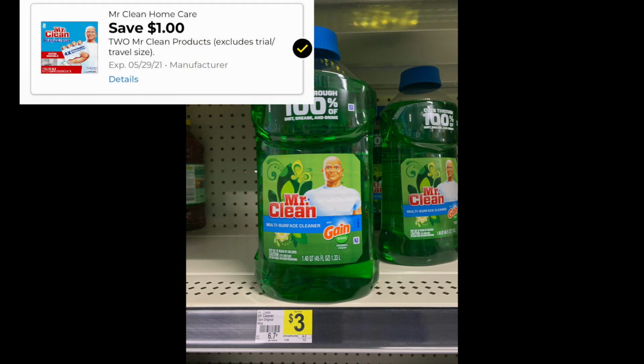Okay, first item that we're going to grab is 2 of the Mr. Clean with Gain. If you look lower at the bottle, see where it says Gain?